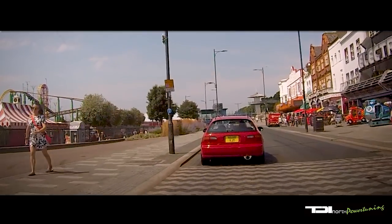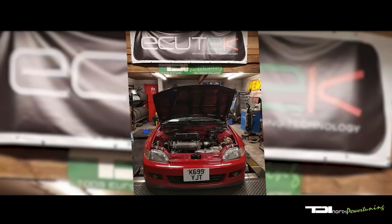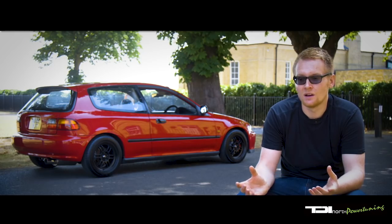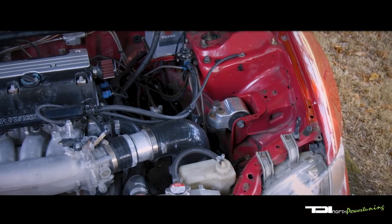Mods from top to tail are obviously the K20 swap, so it's a K20 A2 swap. It was a low mileage swap when it was done. Going from the intake, it's a custom induction kit, basically, if you like. It's got an Audi A8 Can-N filter on it, so it's a massive filter sitting behind the front bumper.